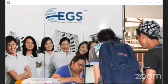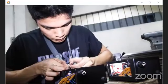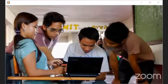The reason why we prefer the PUP graduates is that we notice they have a common denominator: very hardworking. Whatever happens, they'd still work. Even if it's raining, they'd still come to work. You give them additional tasks, they'd accept. They are resilient. Very passionate, aside from being resilient. Because we can see that they're very dedicated with their job.